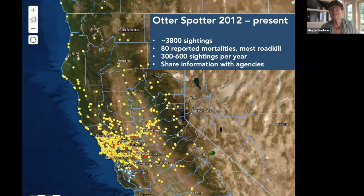We've been at this for 9 years now. We've had approximately 3,800 sightings. That is a lot of sightings. And as you see from this map, here's San Francisco Bay, somewhere under all these yellow bubbles. The yellow bubbles are sightings. The red crosses, unfortunately, are mortalities. River otters get hit by cars quite often, unfortunately. And we have had about 80 reported mortalities over the past 9 years.